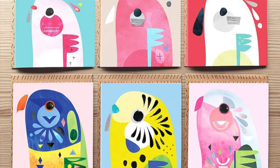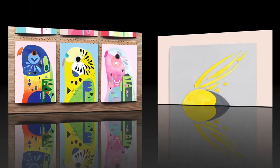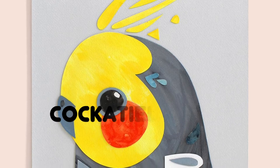He also has a large variety of bird collages and sculptures, more so than any other animal. Let's take a look.